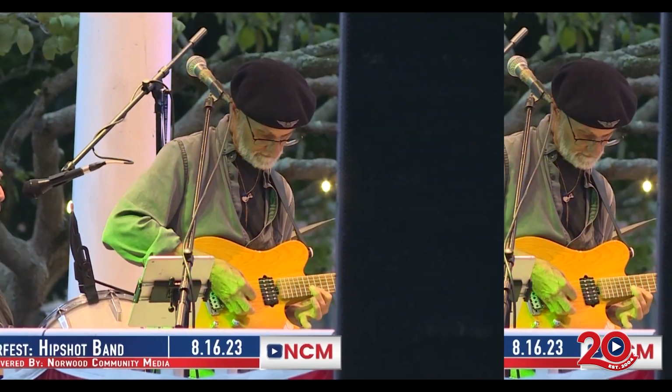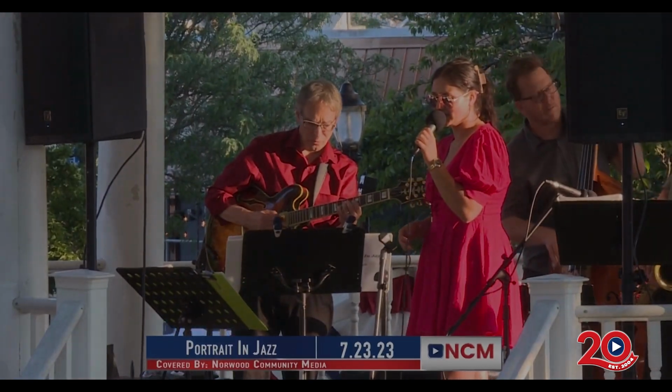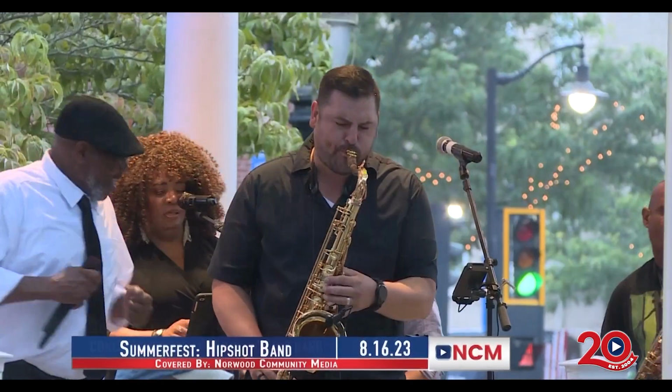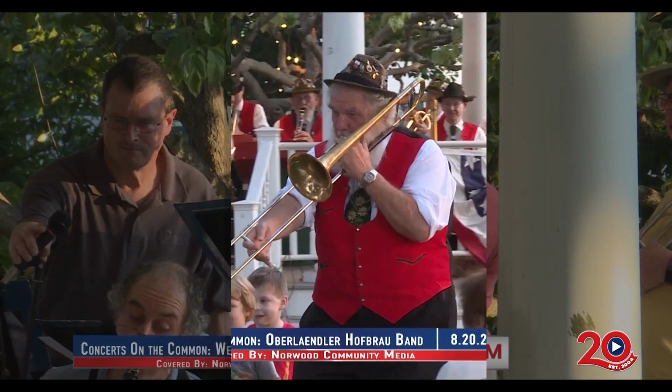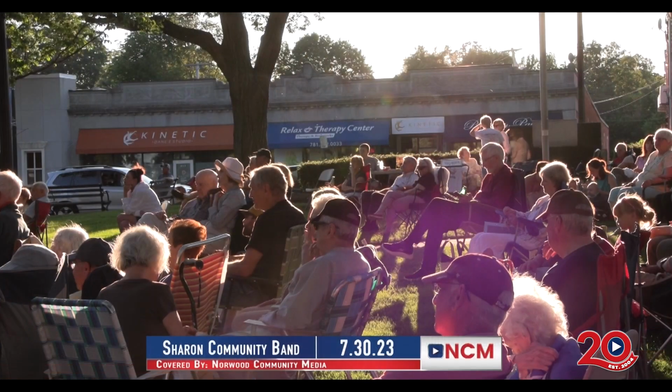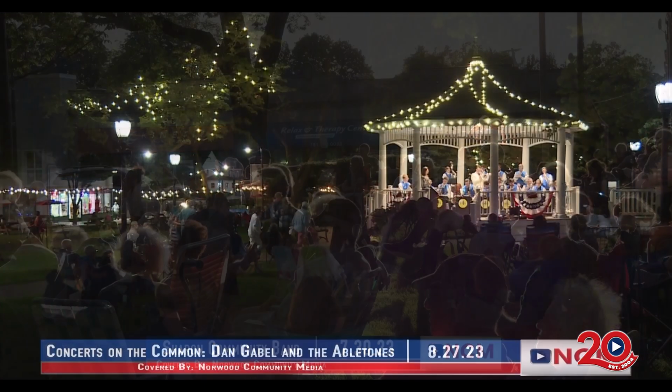Summerfest and Concerts on the Common are making their return this July for their 30th season. Summerfest concerts will be held every Wednesday evening at the Common, and Concerts on the Common will be every Sunday evening, both from 6:30 to 8:30. Enjoy quality time with family and friends while listening to quality music.